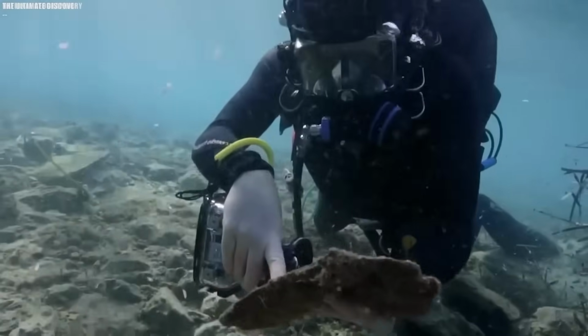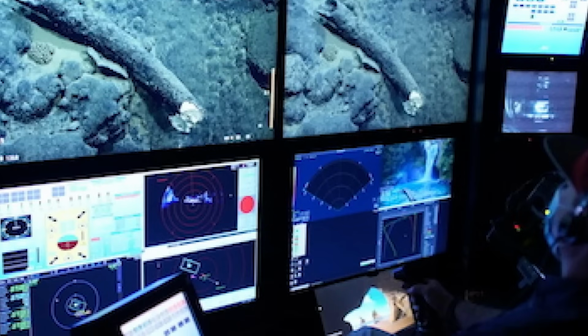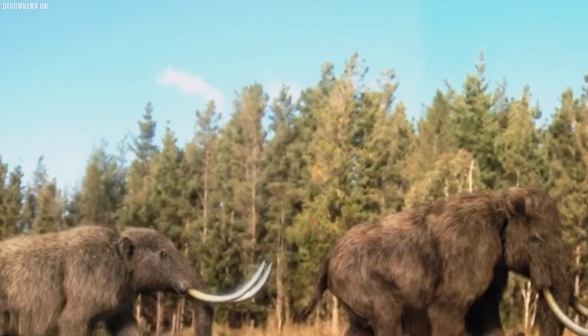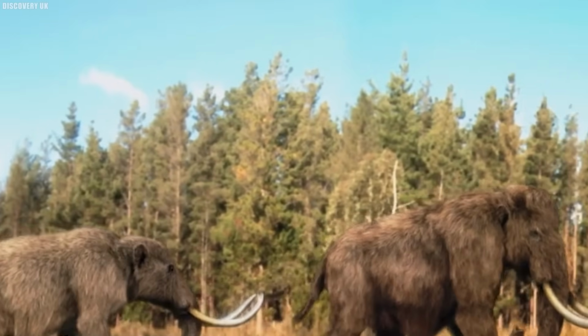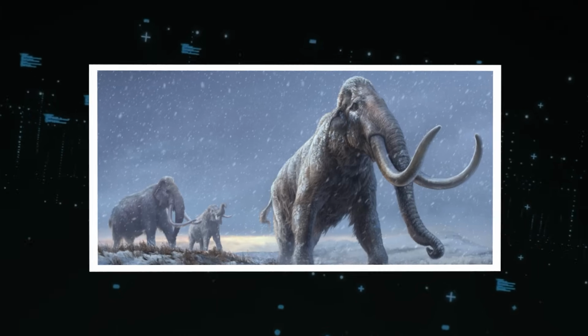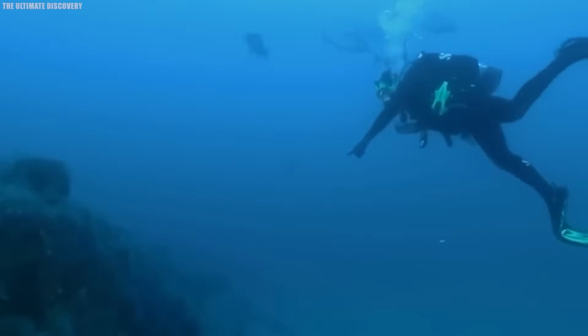This is just one possible explanation, and scientists are likely to continue debating the exact cause for quite some time. One thing is for sure, this Columbian mammoth tusk offers a fascinating glimpse into the distant past and the forces that can shape our planet.